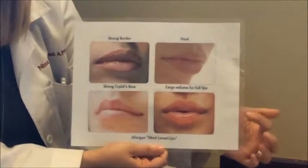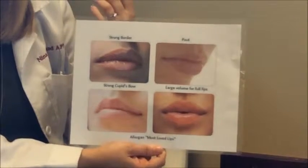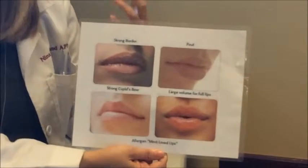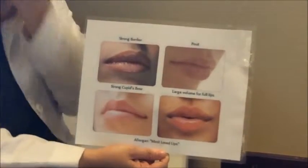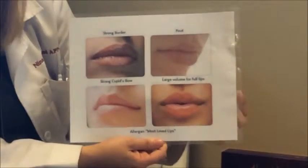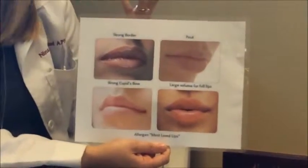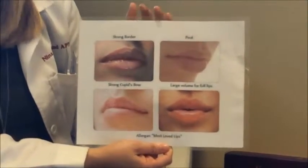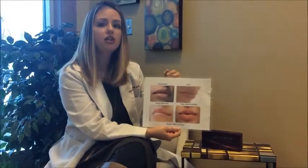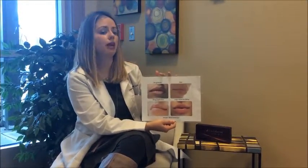Another reason we'll actually inject for fuller lips is because as we mature, you'll have some volume loss, and you'll notice every 10 years your lips kind of feel smaller and smaller. And so those women come in and let us inject lips to get back to where they were 10 years ago. And so we'll actually inject filler directly into the lip to give that fuller lip. And that can be done really professionally with the techniques that it still looks natural, and no one would even know you had something injected in your lips sometimes.